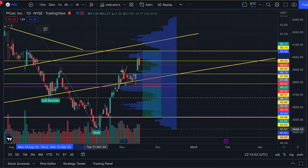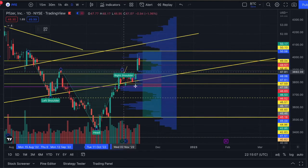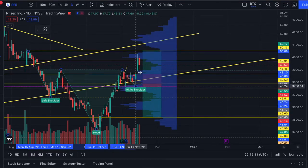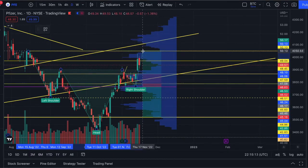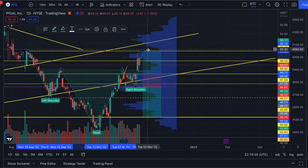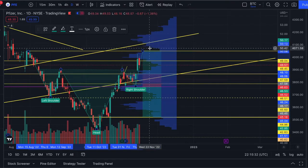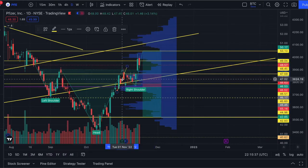All right, you see that and how it closes right in line with that neck. So that's a lopsided inverse head and shoulders. So that would be the play. And if it breaks above this level here, although this is a very short-term support, but if it breaks above this, which would be basically this swing high right here, that's got quite a bit of room to run. I would actually take this trade tomorrow.